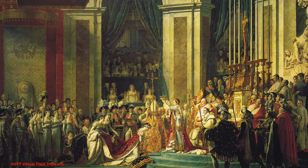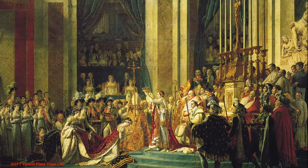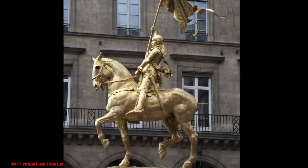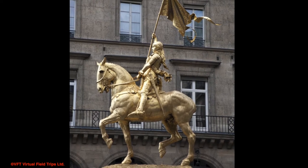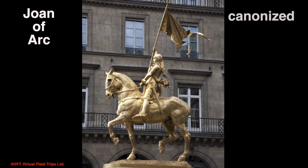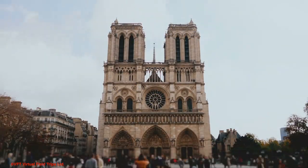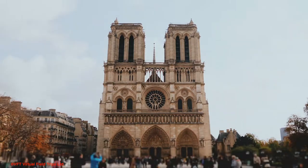History was made here a few times. First, Napoleon crowned himself emperor here. Another important ceremony took place when Joan of Arc was made a saint here. That is called being canonized. Thousands of people visit Notre Dame every day.